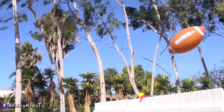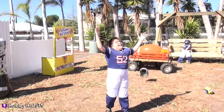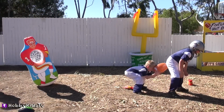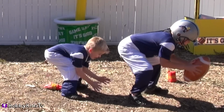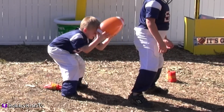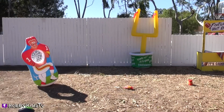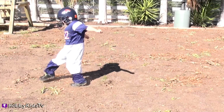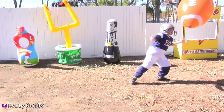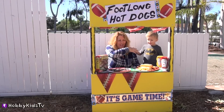And there you have it, folks. We got a goal. Yeah! Come on, Hobby Frog. Come on, Hobby Frog. And he catches it. Oh, that's gotta hurt. He's okay, folks. Just a little dizzy.